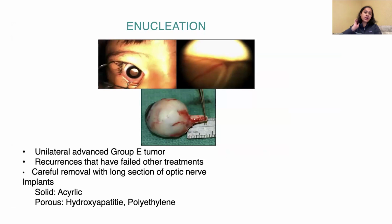Coming on to enucleation, we use it mainly for unilateral advanced group E disease, and recurrences that have failed all other treatments. You have to be very careful to get a very long section of the optic nerve, because if the optic nerve is infiltrated, you want to go beyond the cut resection margin. The implants available are acrylic, hydroxyapatite, and polyethylene.